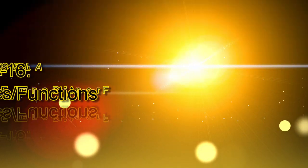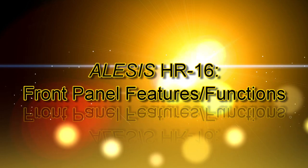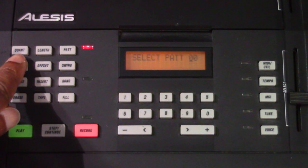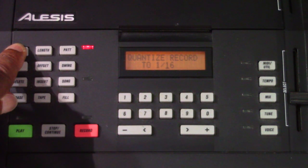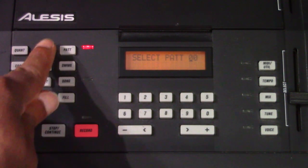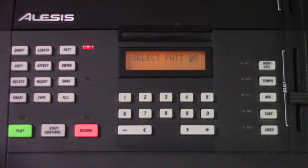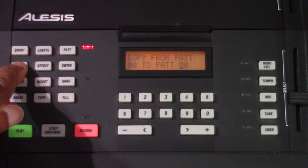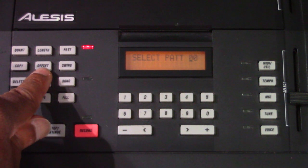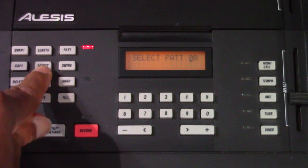Now let's take a look at the features and the front panel functionality of the HR-16. The first button is the quantize button, and this sets the resolution at which the drum events will be recorded. The next is the length button. This is used to set the specified number of beats for a pattern. Next is copy. Now this appends a pattern or song to another pattern or song. Here's the offset button. This adds or subtracts a number of clock pulses to a pattern.